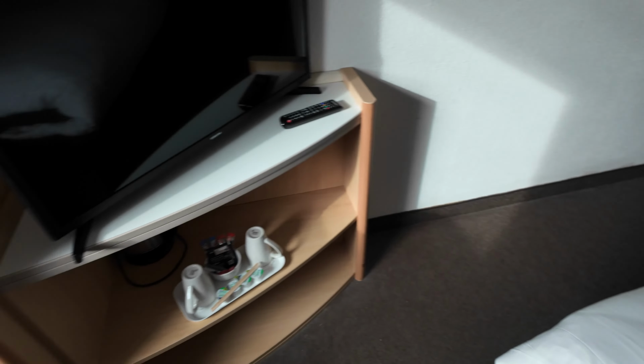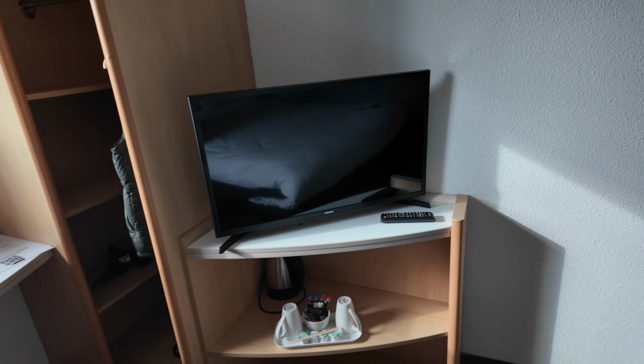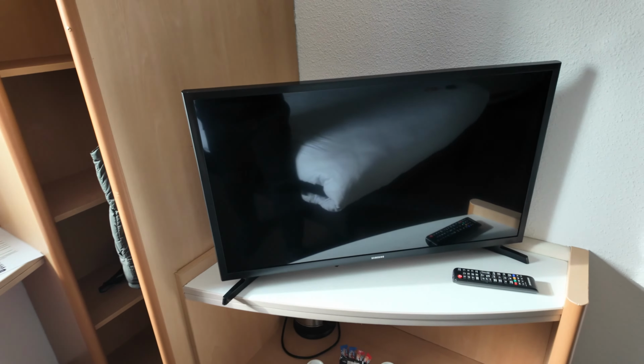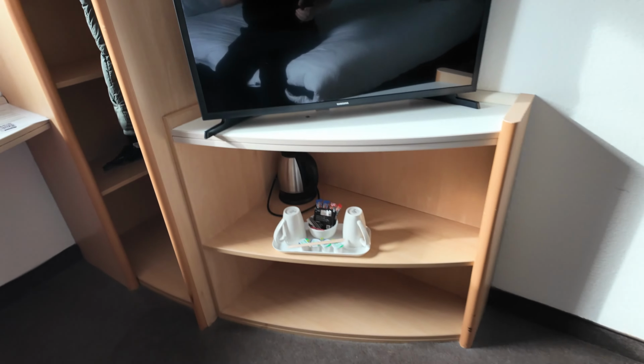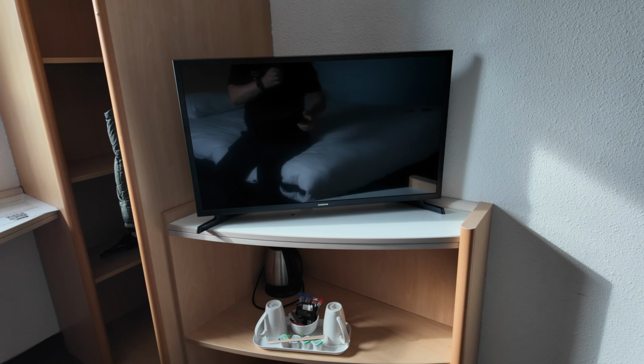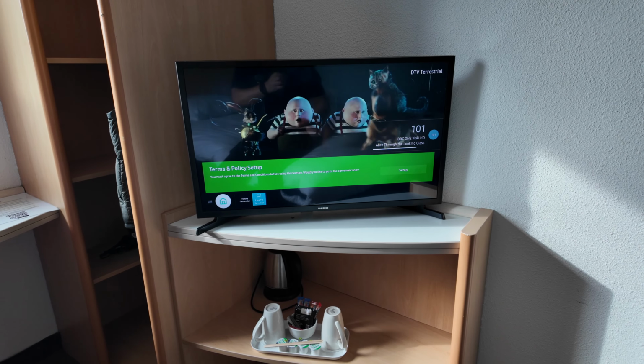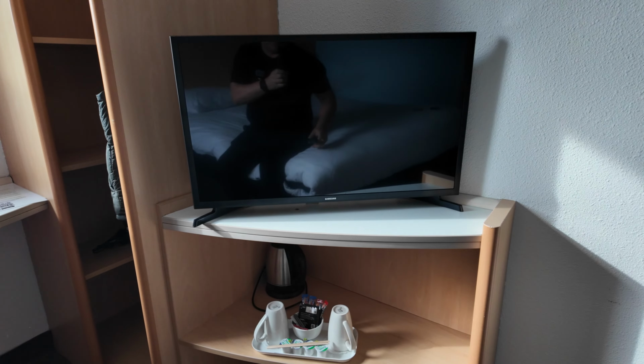All right, so we've got a TV. Nice big one, which you can watch from bed. Don't know what size that is. It's about 32 inch, maybe, something like that. Let's just switch it on, see if it works. Yeah. All works fine. It starts up faster. It must be quite a new TV, I'd say.